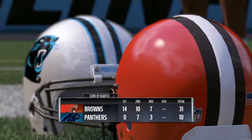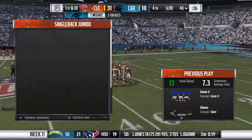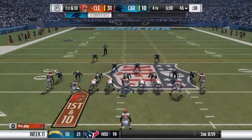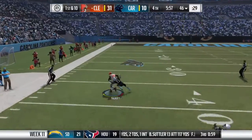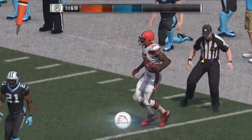And we're back now in Charlotte. A lot of folks starting to make their way to the parking lot. Their guys trail big here to begin quarter number 4. Fresh set of downs here. Back to throw here. Looking left side, and it's complete. And he's going to be out of bounds down near the 35-yard line.